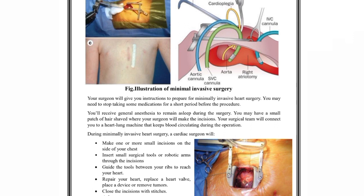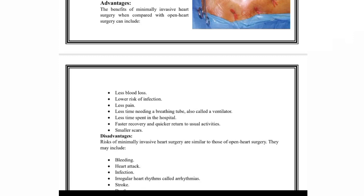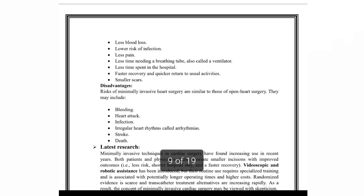In this case, your heart will be repaired, and if there is a faulty valve in your heart, then this valve will also get replaced by putting in devices. Whenever the whole surgery is done, the incision will be closed with the help of stitches on your heart. There are different advantages of minimally invasive cardiac surgery.